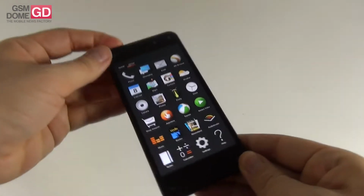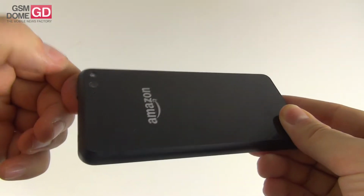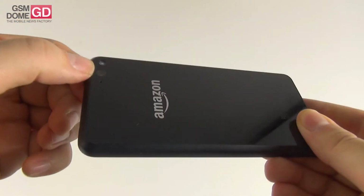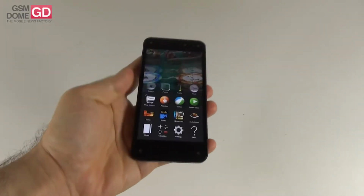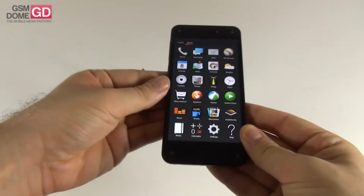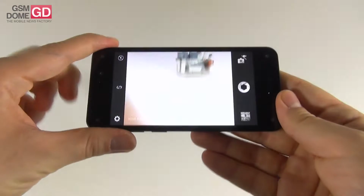Now, as far as the camera goes, this one here is a 13 megapixel shooter with optical image stabilization, f2.0 aperture, and a 5-element lens. It also has wide aperture and the LED flash. Okay, so now let's have a look at the camera interface. I'm going to bring this castle forward here and start up the camera. By the way, it takes quite some time to start up compared to modern smartphones.